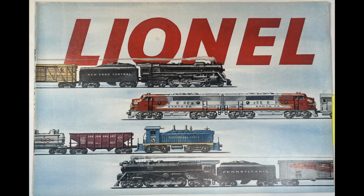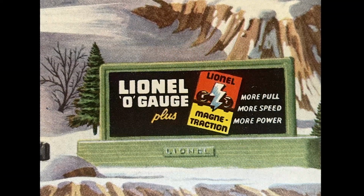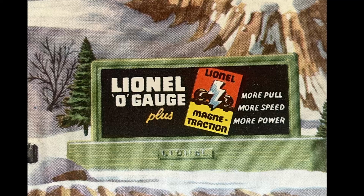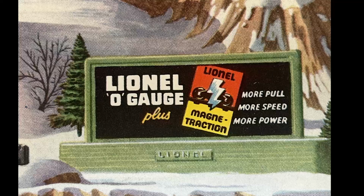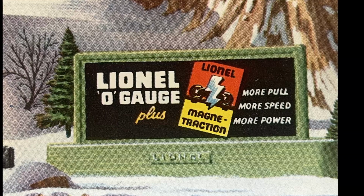The unproduced billboard from 1953 was a little hidden, but in plain sight. On page 21 of the consumer catalog, a billboard that reads Lionel O-Gauge plus Lionel Magnetraction. More pull, more speed, more power. The billboard had a black background and shows a set of power trucks with a bolt of electricity on it. Of note, the green frame says Lionel instead of Standard. I almost missed this billboard completely.